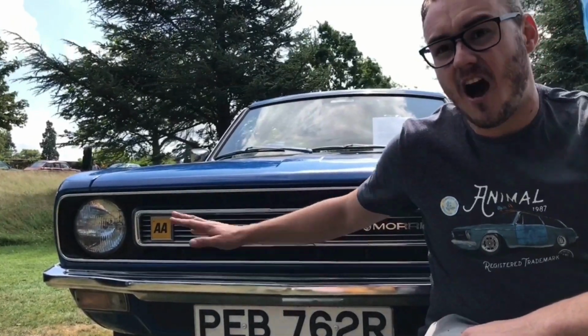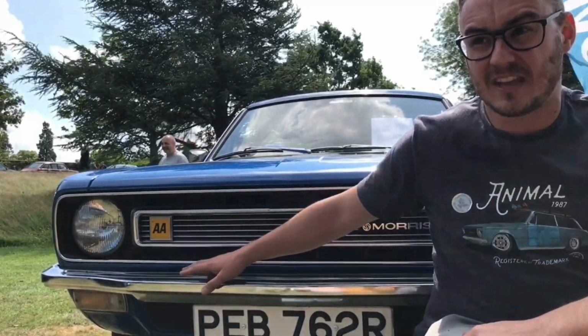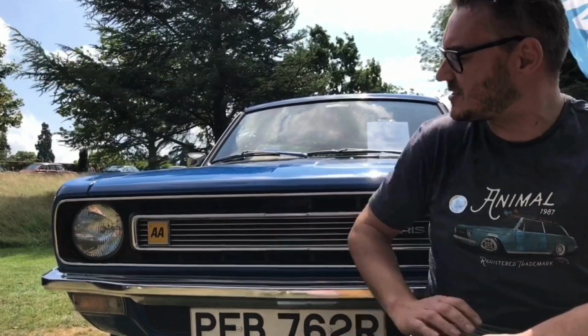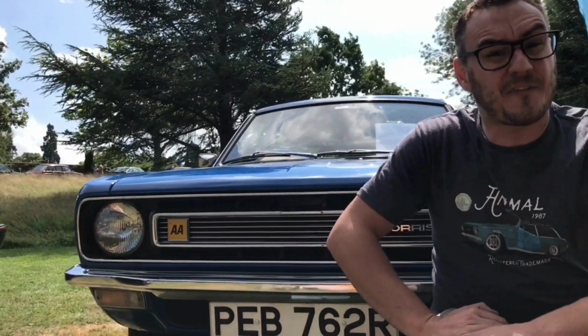Bodywork and interior are exactly as they come from the factory. I haven't done anything to the bodywork, never been painted, never been welded. It's totally as it is, with a few storage marks and scratches. Mechanically I've gone through it, and it's still only done 25,000 miles from new.